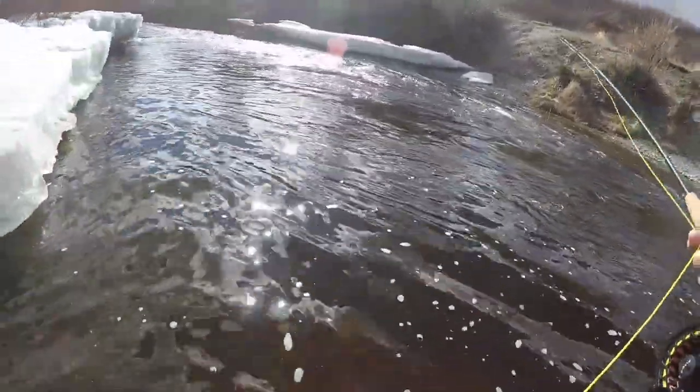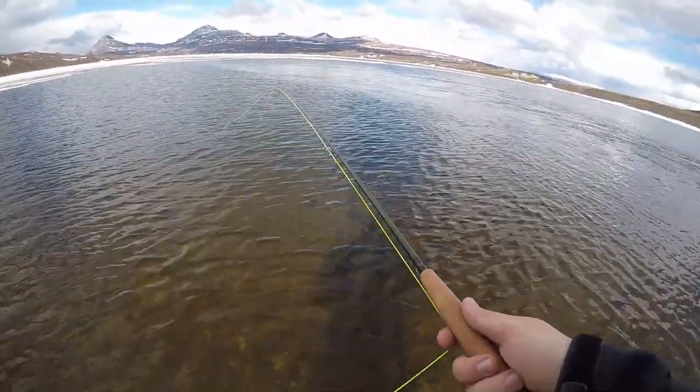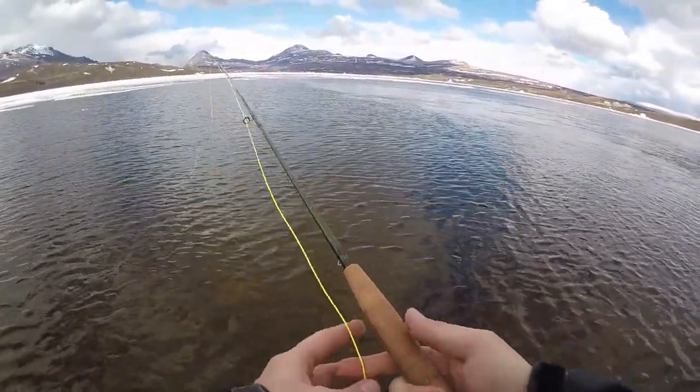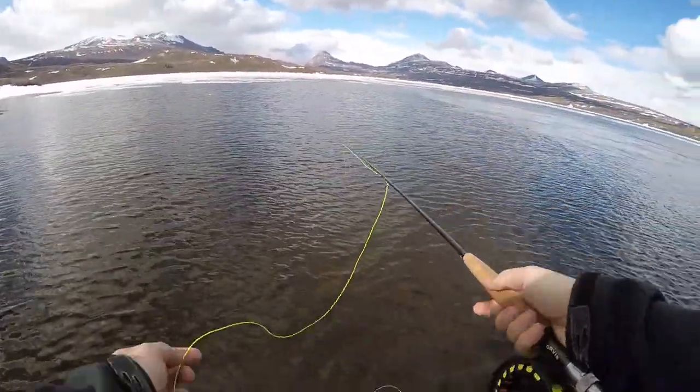Talk about exciting, though. Boy, this is an amazing country out here. Holy cow. Even if I don't catch a fish, man, this was just gorgeous.